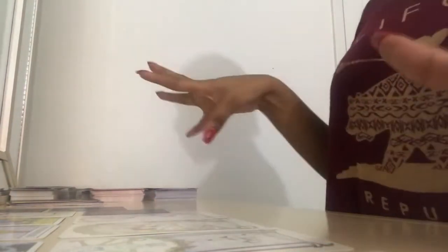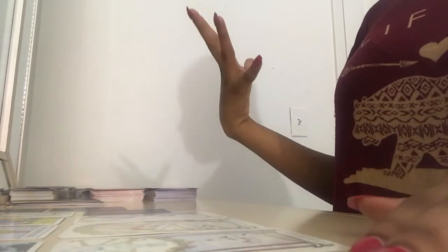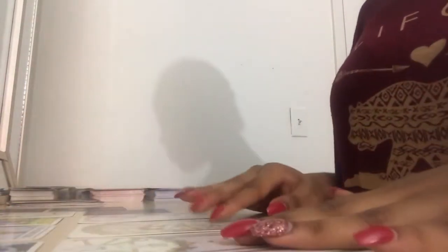Alright, let's start with your reading, lovelies. I'm excited because this is the pile I picked, which is kind of getting to me. Alright, so with these cards, I haven't looked at these cards yet, so I'm literally just going with what comes to my head, what Spirit is telling me in the moment. So bear with me for a second.